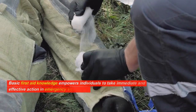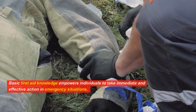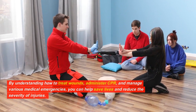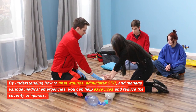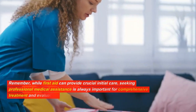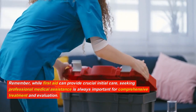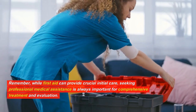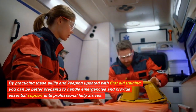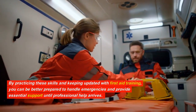Basic first aid knowledge empowers individuals to take immediate and effective action in emergency situations. By understanding how to treat wounds, administer CPR, and manage various medical emergencies, you can help save lives and reduce the severity of injuries. Remember, while first aid can provide crucial initial care, seeking professional medical assistance is always important for comprehensive treatment and evaluation. By practicing these skills and keeping updated with first aid training, you can be better prepared to handle emergencies and provide essential support until professional help arrives.